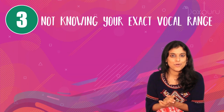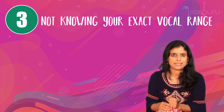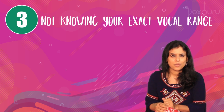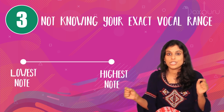As a singer, you should know your exact vocal range. Now, some people say my range is G sharp or my range is 6, probably because they've been singing on that scale throughout. But that's not how you define your range. The word range means it has 2 ends, right? So you need to know exactly which note is your lower end and which note is your upper end.